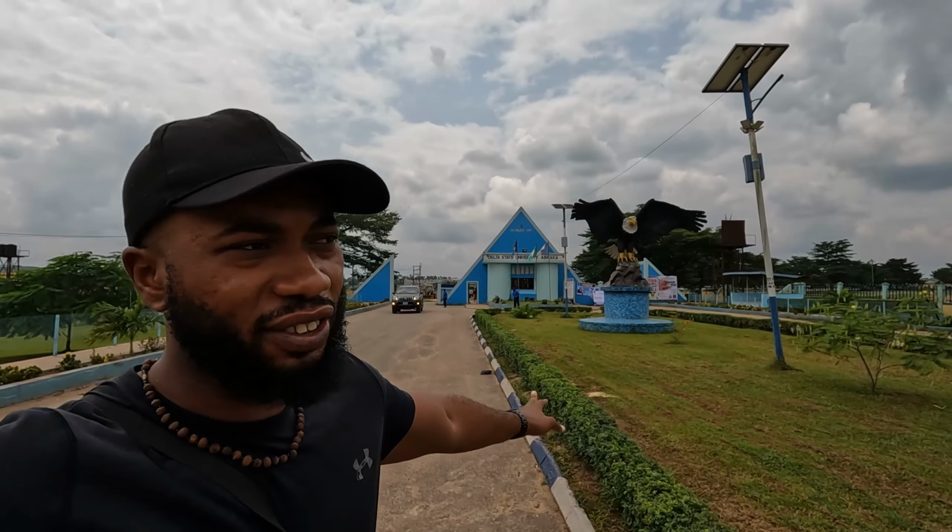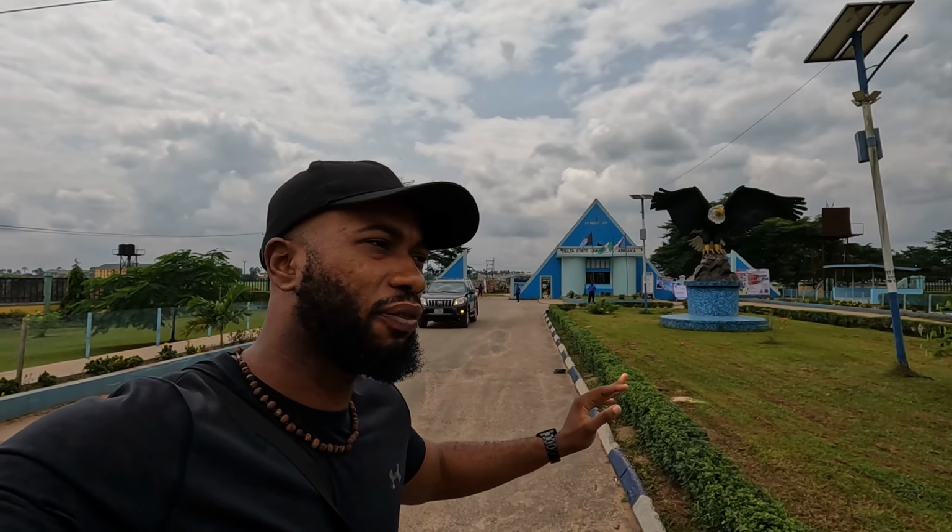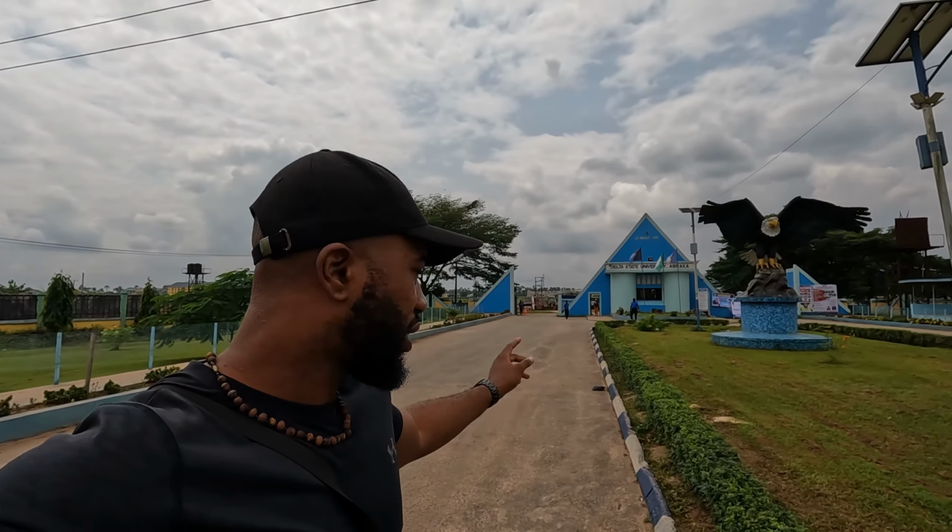So that's the entrance, the main entrance, or the main gate of the Delta State University Abraka campus 1. Together, guys, we're going to explore this campus and see how it looks, how neat it is, and whatnot.